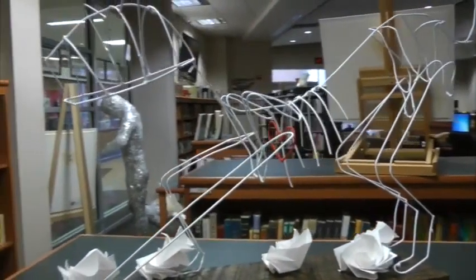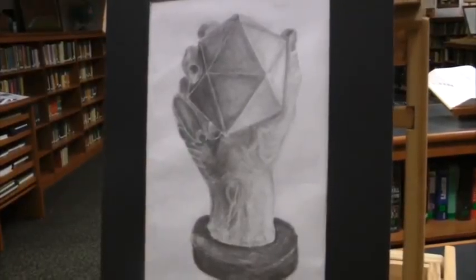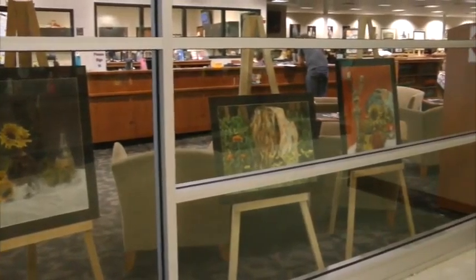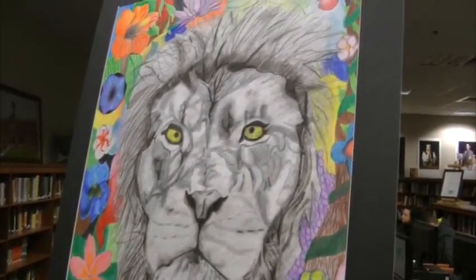So the pieces that are in the library are student works from intro, ceramics, sculpture, drawing, advanced drawing. Grades range from freshmen to seniors. This is the third year we've done it, and so it's always really a nice show. The students get to show other students their work, and other faculty members get to check it out as well.